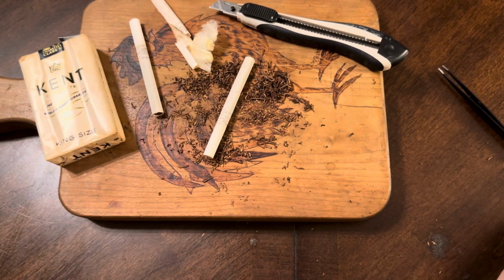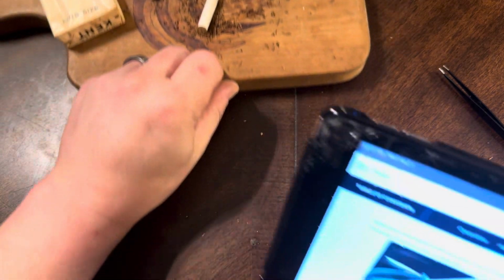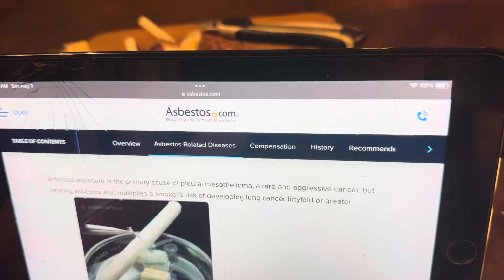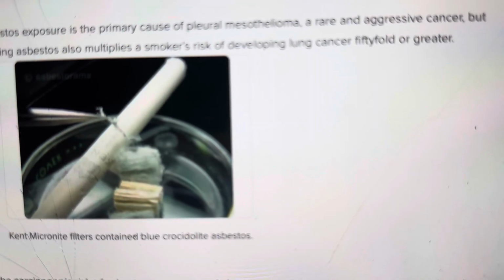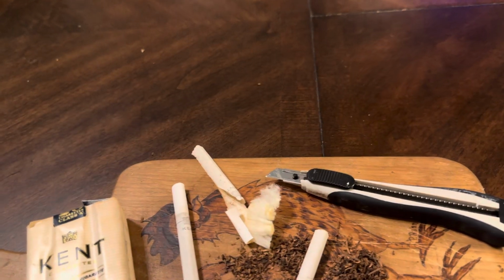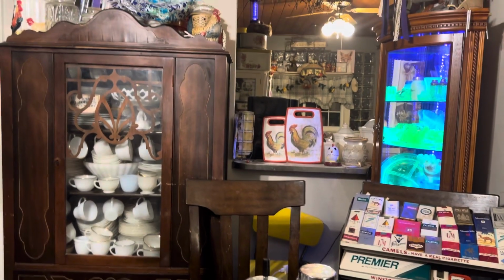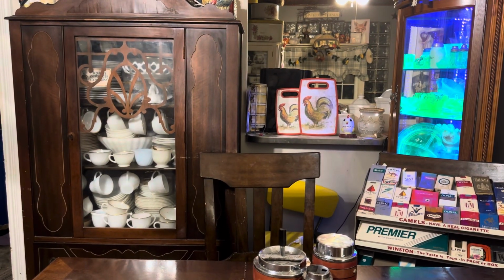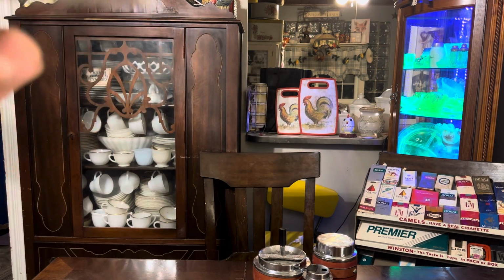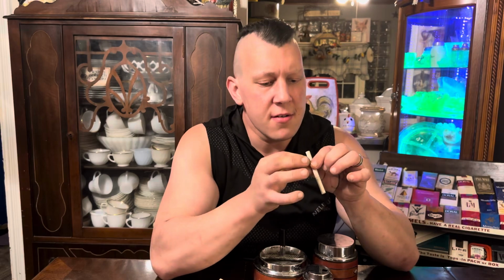I just wanted to take a quick look at the cigarette that had the asbestos, just to make sure. Yeah, so that's the supposed cigarette with the asbestos. So that does not look like the one I have, so yeah, I'd say I'm going to fire this one up. Looks good to me. Fire up the Kent cigarette. See how it held up. All right. Kent cigarette. This actually looks pretty darn good.